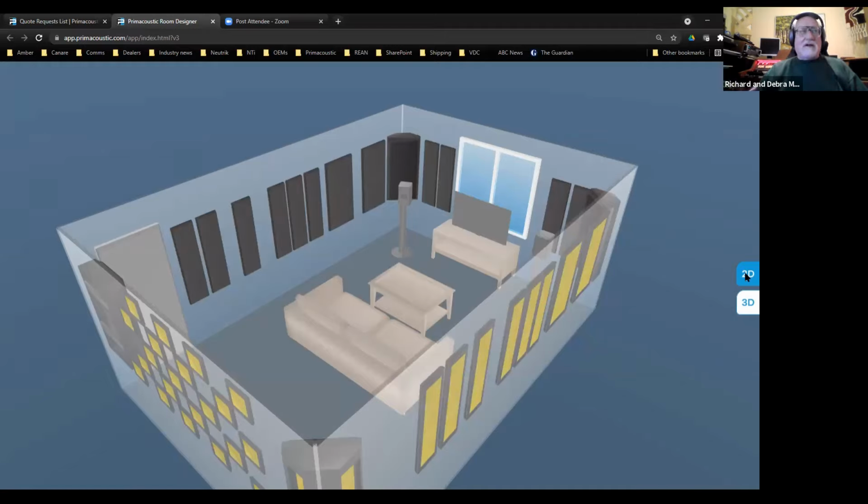It's more like a matter of adding a few panels here and there. In our case, probably on the ceiling, because we usually have sort of decorative rugs and other bass traps and stuff on the walls already. We'll give it a go and see how it comes out.